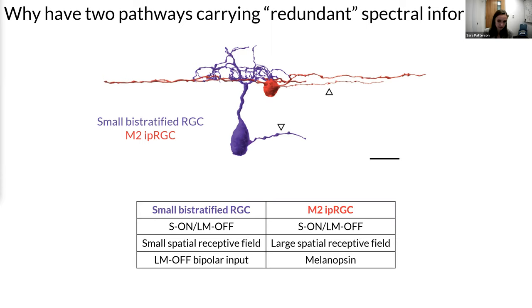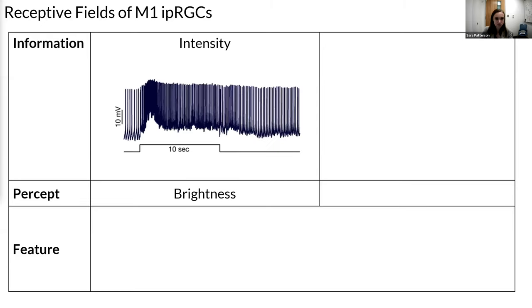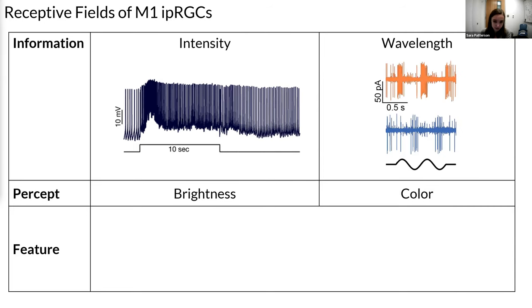Well, to make this kind of abstract idea more concrete, we can think back to the M1 ipRGCs. These are great cells because they offer a unique opportunity to analyze how we think about the visual information that ganglion cells encode. We can do that because we actually know a little bit about their function in vision. So the ipRGCs encode information about intensity, which we might want to use for, say, brightness perception. They're also spectrally opponent, and they encode changes in wavelength, so that could be used for color perception. And accordingly, there's a lot of research focused on trying to figure out whether our cortex takes advantage of this information for perception.